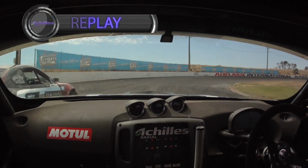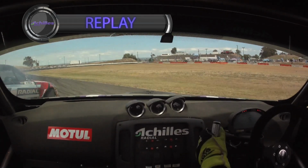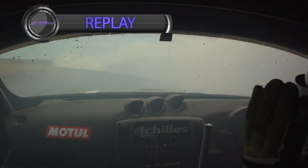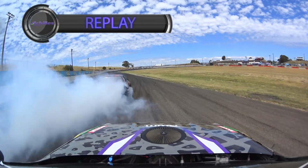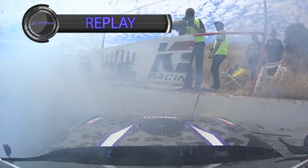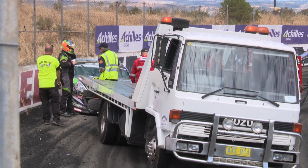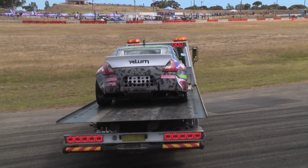Let's jump on board with Rob Whyte to see what happened in the Achilles Radial replay. Here's his chase run. You can see nice and close to Josh Botcher. And then he switches, gets lost in the smoke, tags the wall, it spins him around. That's a big impact from Rob Whyte. Let's take a look at it now from the other angle on the roof in this Achilles Radial replay. That is a nasty hit, but Rob Whyte is out of the car. He's okay. And the damage to that car is more than can be repaired in time for a rerun, so he will forfeit, and Josh Botcher will get the win.